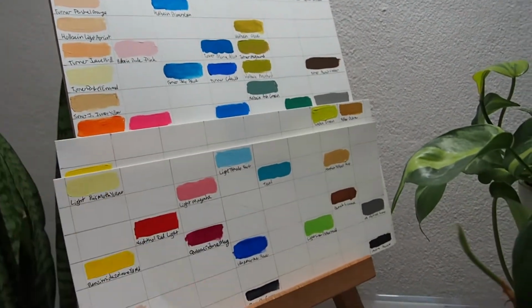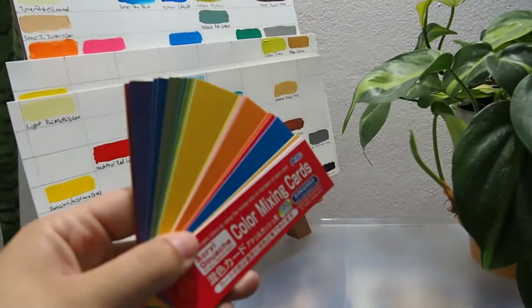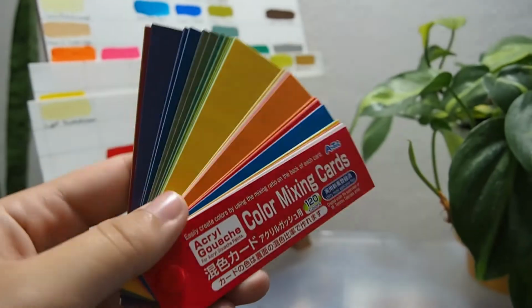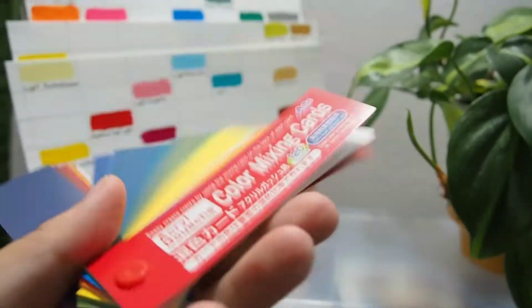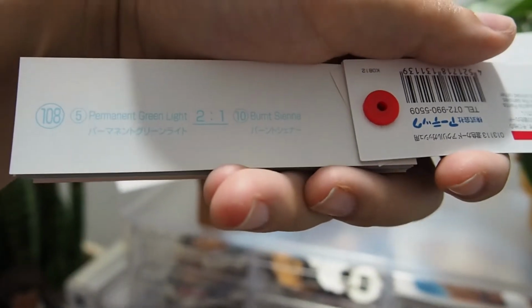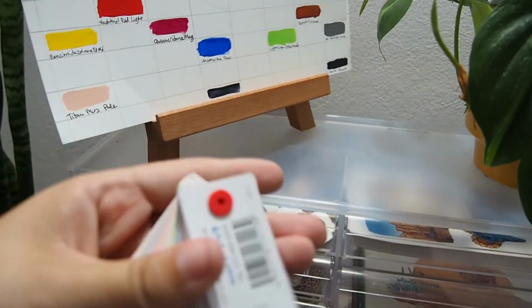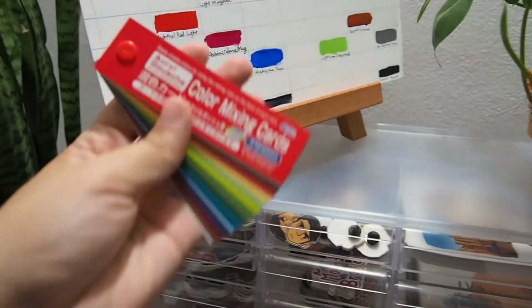It's been so helpful. And then here's the other thing that's helpful. I bought this from Jerry's Artorama. It doesn't say Turner anywhere on here, but on their website it's listed as a Turner mixing guide. So on the back, it'll tell you what colors to mix to get that color. Like this is permanent green light 2 parts, and then 1 part burnt sienna will give you this color. So I've actually learned a lot about color theory just reading this and figuring out, oh, that's why when I try to mix that color it's always muddy.